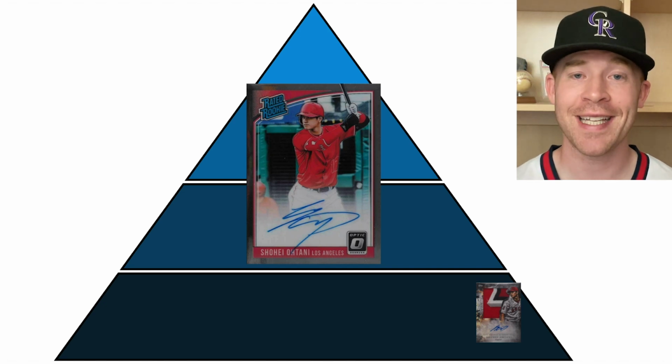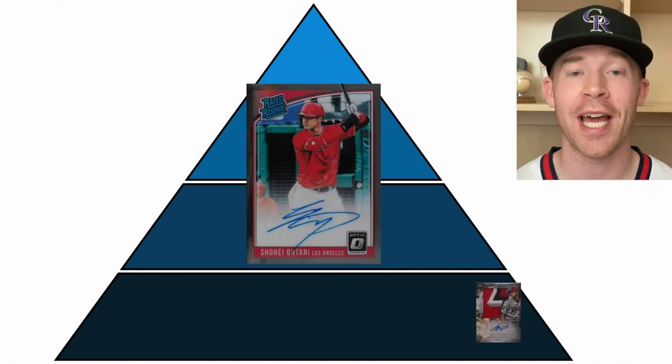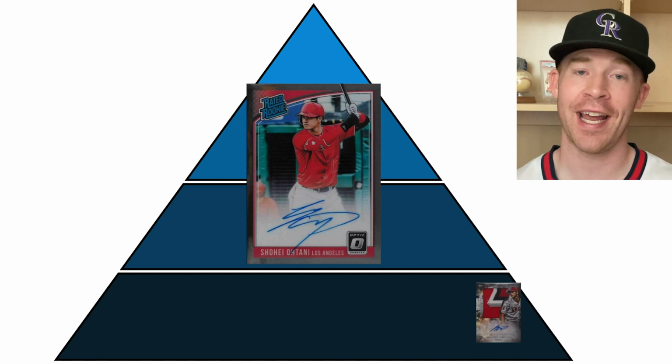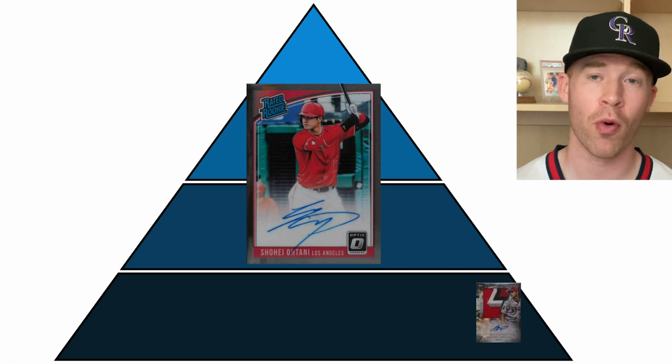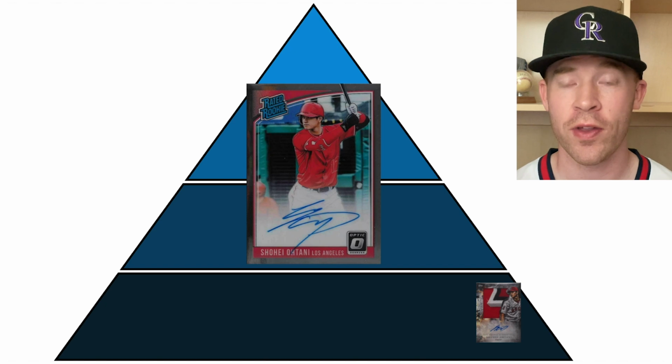There's only been one PSA 10 sale over the last little bit, and it went for $8,888. So kind of an outlier. I don't think it's worth quite that much, but I do think it's probably worth more than some other cards. So I thought it's worthy of putting on this list.